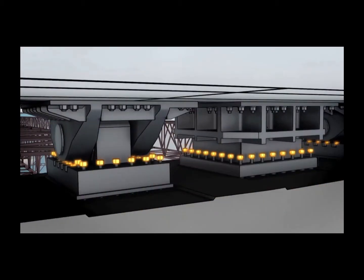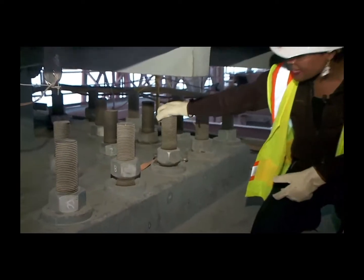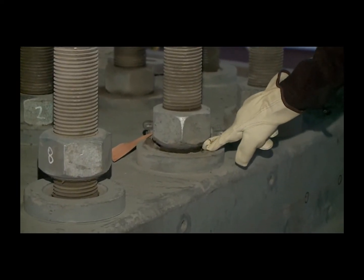Hydrogen embrittlement. Here, directly under the self-anchored suspension portion of the new eastern span, you can actually see the busted bolts up close. They're the ones that have a visible gap right there.